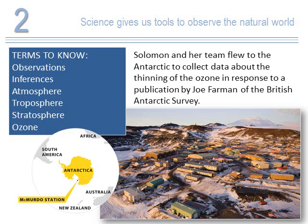This tropical island you see in front of you is Antarctica. Solomon and her team flew to the Antarctic to collect data about the thinning of the ozone in response to a publication by Joe Farman of the British Antarctic Survey.